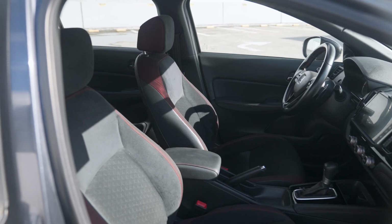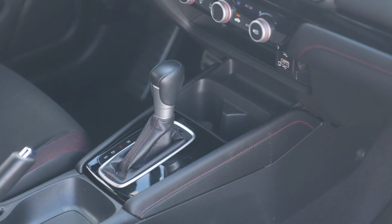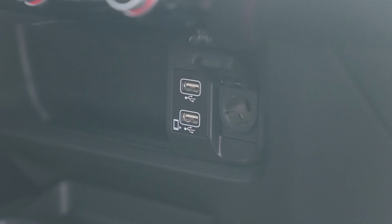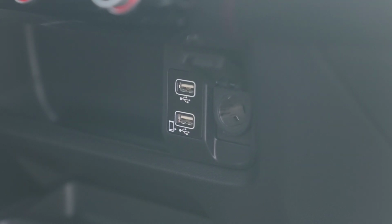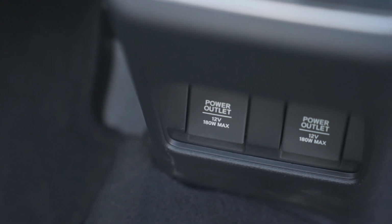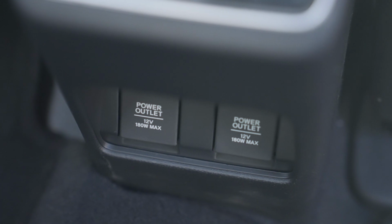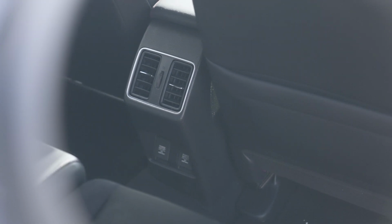You got an adjustable steering wheel, leather seats inside, and a nice CVT shifter here. It looks nice and chunky. You got multiple USB ports and, count them, three power outlets, 12-volt power sockets that can actually charge your multiple devices. Whether you have a small laptop or any of your power banks, you can charge them really quickly with those three power outlets. You got aircon vents in the back as well.